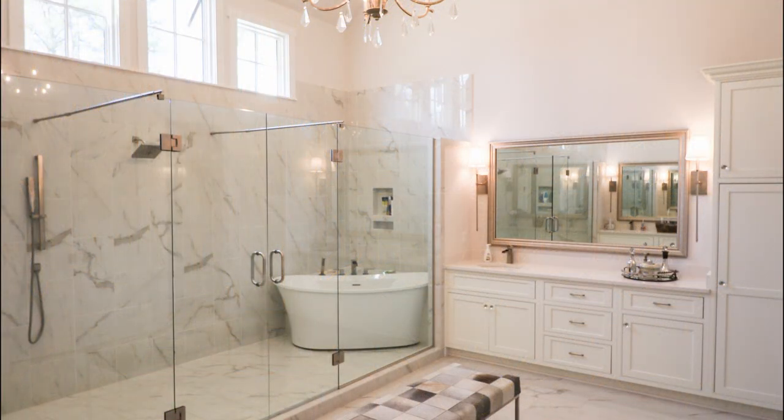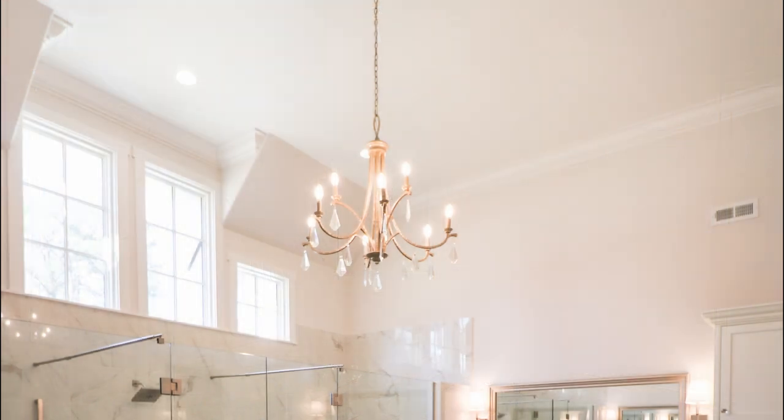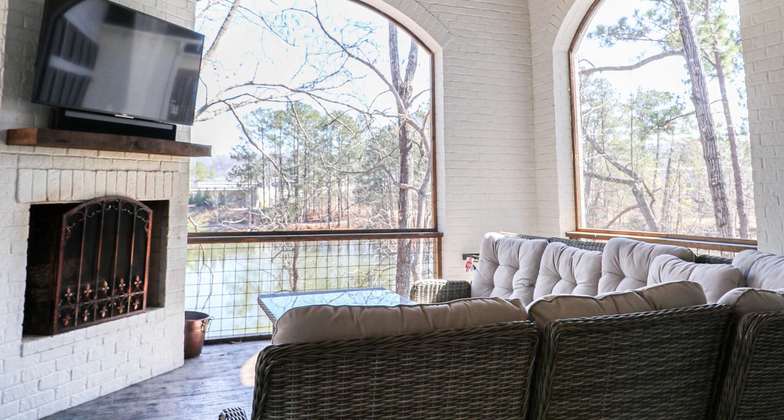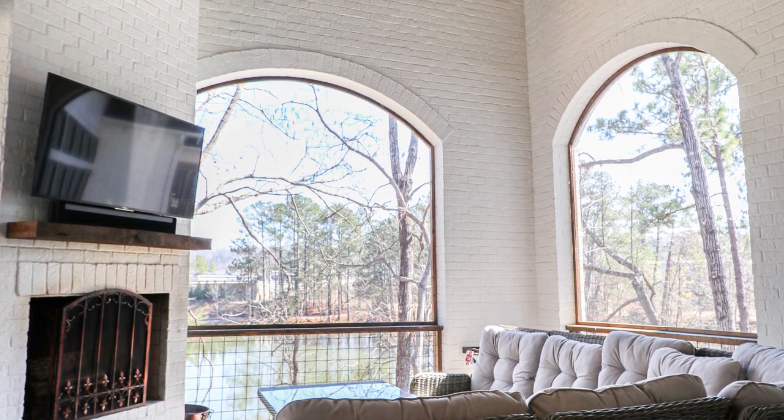More drama is found in the master bath, where an enormous walk-in shower with built-in bench and soaker tub take up an entire wall. A chandelier hanging from the 12-foot ceiling overhead adds to the resort-like atmosphere. A covered patio with floor-to-ceiling fireplace offers the ultimate spot to relax and enjoy a staycation.